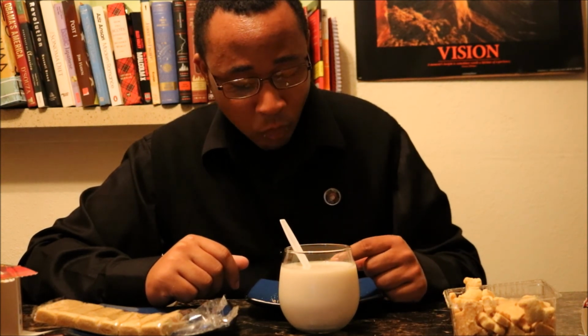Let's see what the milk does to it. Milk is making it a little softer. It was hardcore before, like a brick. Now it's a little softer. The almond milk makes it taste better, definitely. And this is so thick, it actually takes some effort to eat.